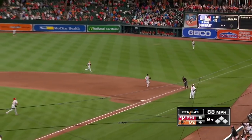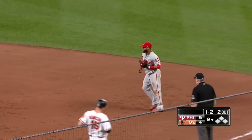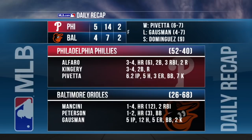Popped it up. Santana has a play. And the Phillies hold on and win it. So Philadelphia goes back into first place in the NL East by a half game over idle Atlanta. And they sweep all 4 games in the 4-game series against the Orioles. This is the makeup from the rainout when the Phillies were here in May.